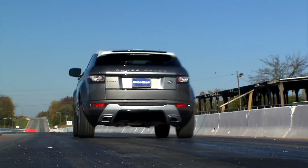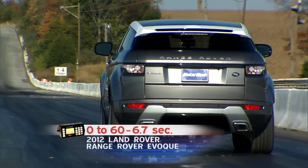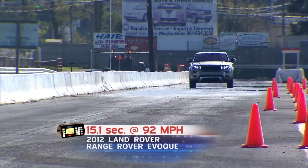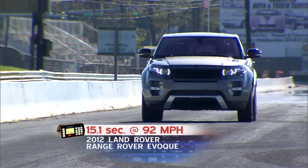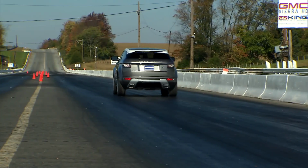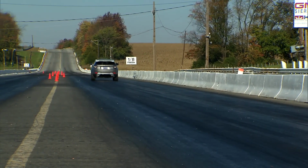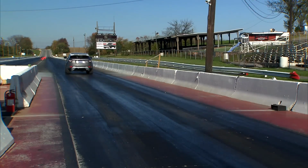Mated to a standard 6-speed automatic transmission, it was good for a swift 0 to 60 time of just 6.7 seconds at our test track. The quarter mile passed in an equally spirited 15.1 seconds at 92 miles per hour. There's no turbo lag at launch, and steady power with firm shifts made for an enjoyable trip down the 1320. It still sounds like a 4-cylinder, but a good one.